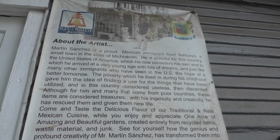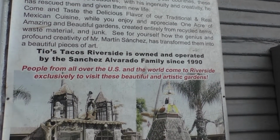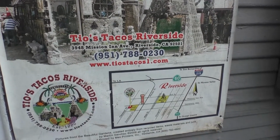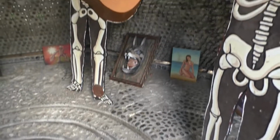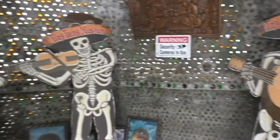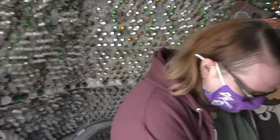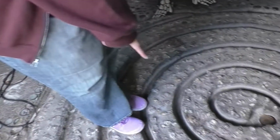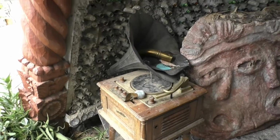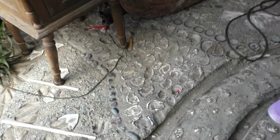Here they've got a whole history of the artist that did all this. Boy, I tell you, it's an interesting place, and there's a lot of interesting things, and I keep looking around, I keep seeing more as I look around. Okay, everybody, now explain to me what all this is. Oh my goodness, it's like Day of the Dead inside of a bottle house. There's Lori. Hi. Let's look down here. Wow, this is crazy, and they've got an old Victrola sitting here. Look at those kind of like muscle shelves. Oh yeah, they look like shelves down there.